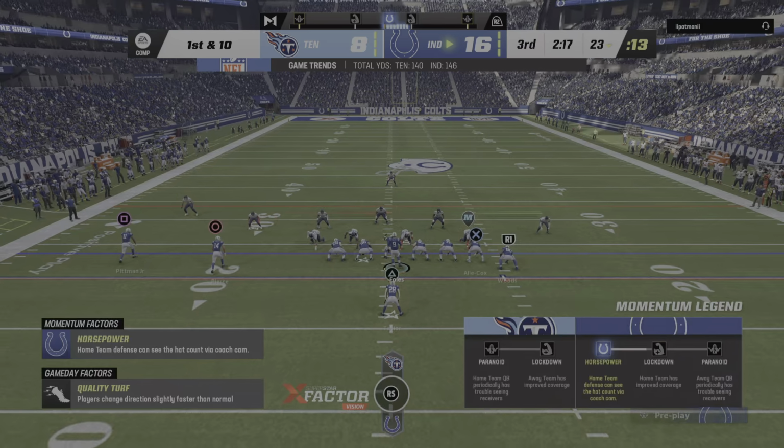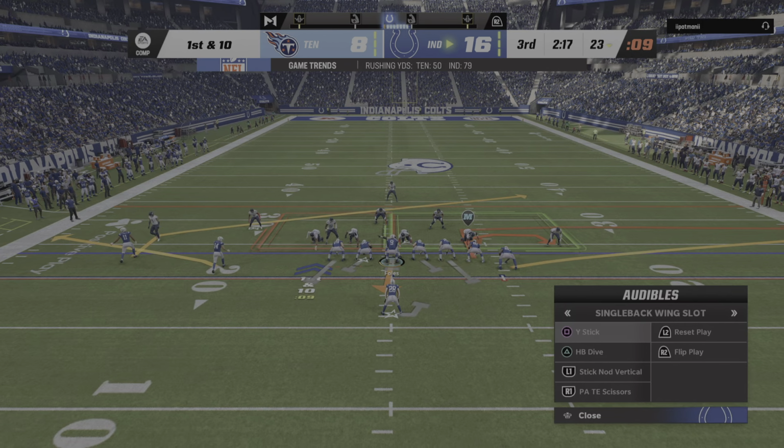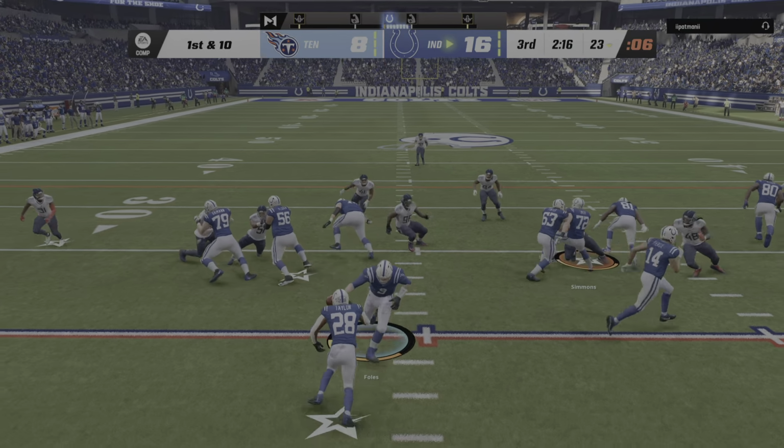The Colts come to the line ready to start their next drive. Now remember, they were just out here a moment ago through the pick 6, so we'll see if they can take better care of the football this go-around.